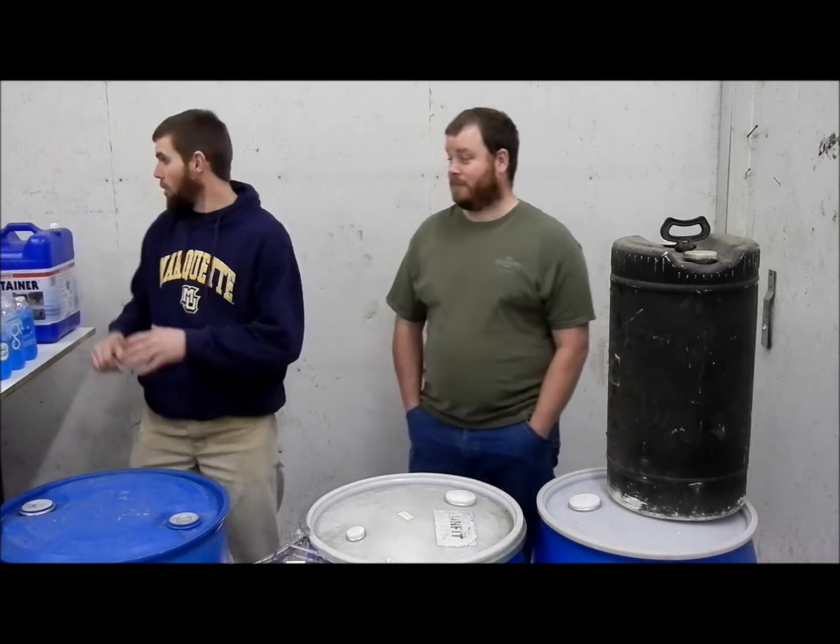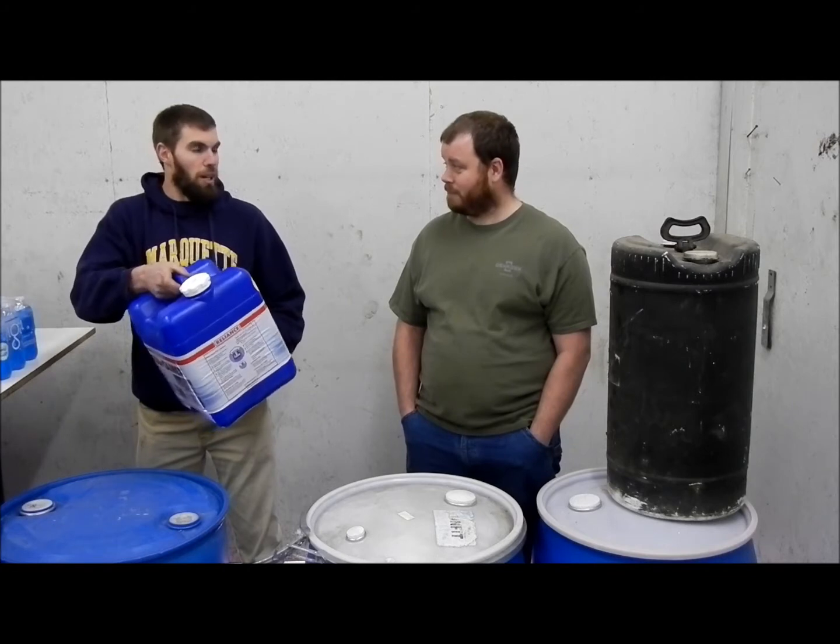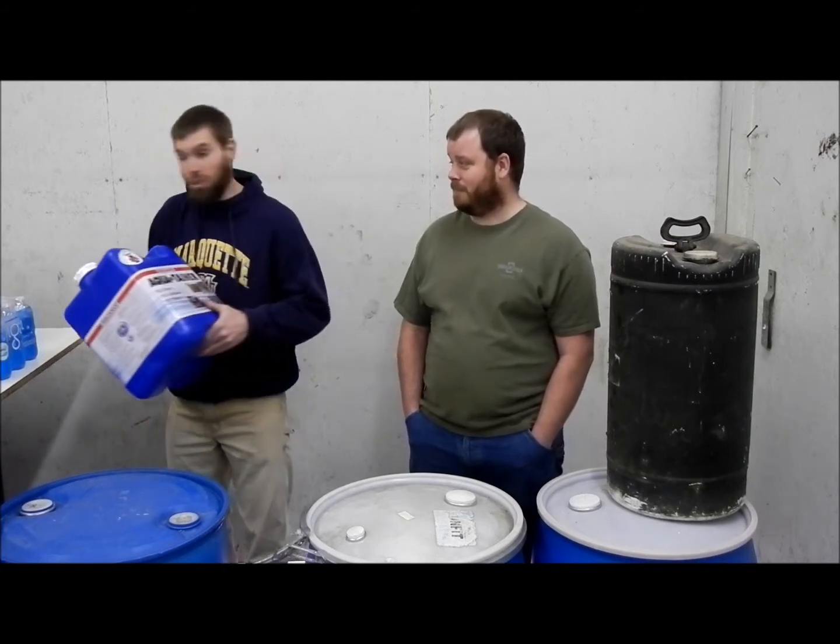Just like your containers, clean them out with bleach beforehand, even if you know it's a food grade product or brand new. Like this one's brand new. I'm going to clean this out with a bleach solution when I get home because I don't trust those people at the factory. I'm going to take a couple minutes to wash it out and make sure it's clean. So do that with all your containers.